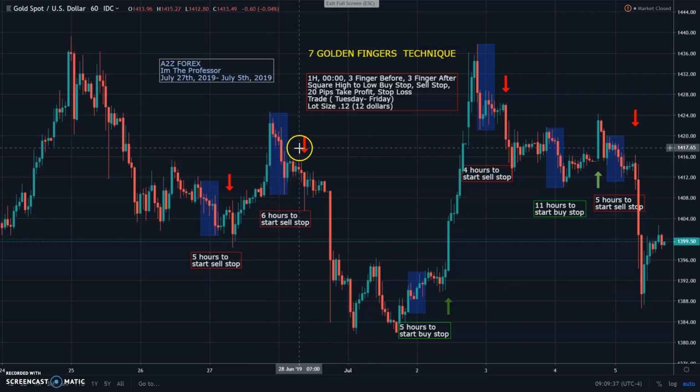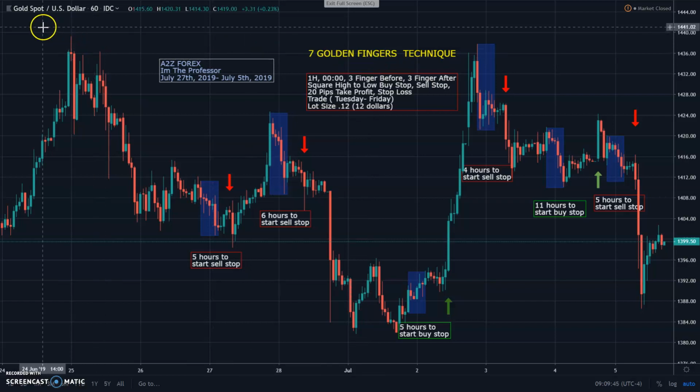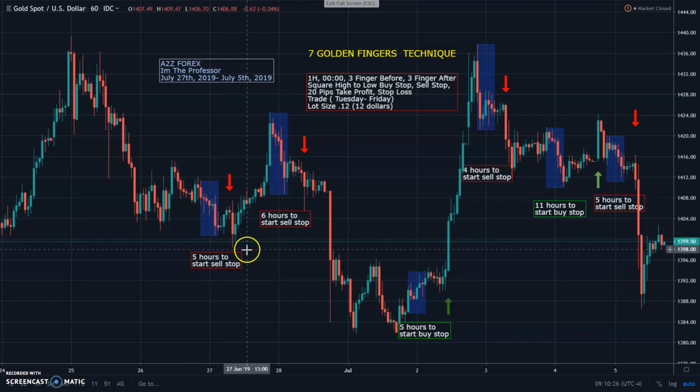So this technique is called the seven golden fingers technique. The reason I call it golden fingers is because it's dealing with the gold US dollar. The reason why I call this the seven golden fingers technique is because at the beginning of every day, for instance, you see this is June 27th, 00, the beginning. From the beginning, I'll take three candles to the left, one, two, three, and then I'll take three candles to the right, one, two, three. Basically, that's seven candles because the middle is one, and then to the left is three, to the right is three. That's seven. So that's how I came up with the seven golden fingers technique.